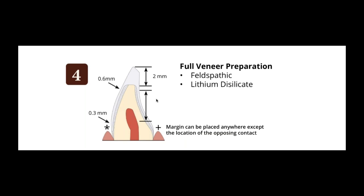And if they do, for me, that kind of changes my material selection. I wrote here that you could put it in feldspathic. I would rather do that in a lithium silicate material, as long as I can still bond to enamel or a lithium silicate. But again, for me, preps 1 and 2 are kind of the king. 3 and 4 are case specific to the patient that I'm working on.